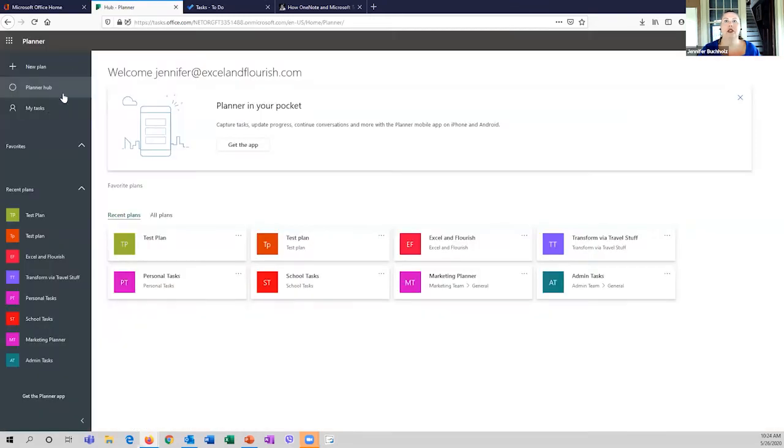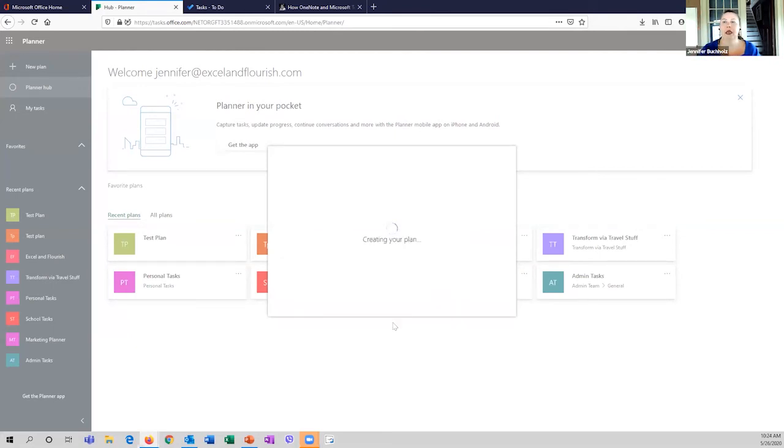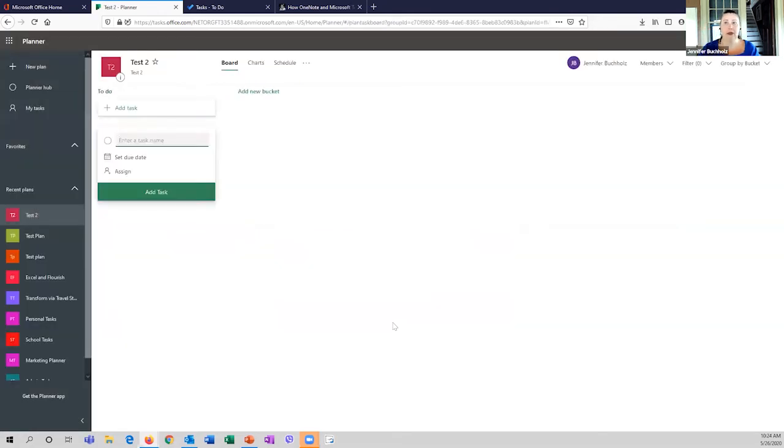So when we get to it, we'll do a new plan. You can create public plans or private plans. Unless you're doing something for the whole organization to see, you probably want it to be private. Just create a plan, and you can have it on an app, so it doesn't just have to be on a desktop. If you're familiar with any of the other tools like Trello or Asana, Planner is the Microsoft comparable tool to that. So the way that it's lined up to begin with is you have what's called a bucket, and the original bucket is just a to-do bucket.